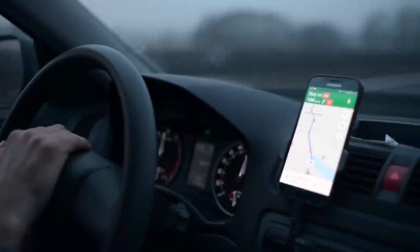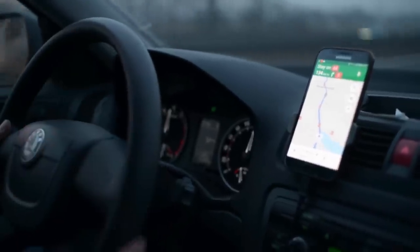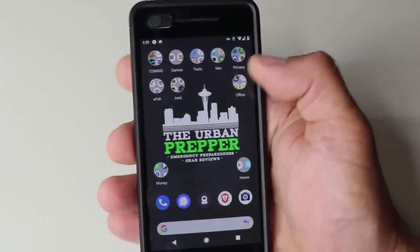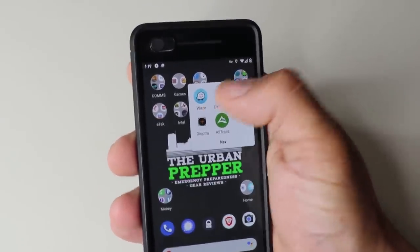Now let's talk over some of the apps that I use for navigation purposes. Navigation is a main capability when having a smartphone. These are just a few of the navigation apps that I use, which are mainly for offline maps, both for city streets in addition to hiking.